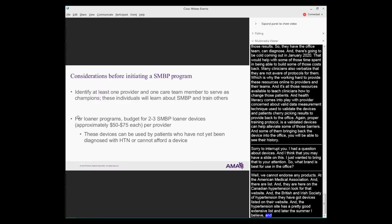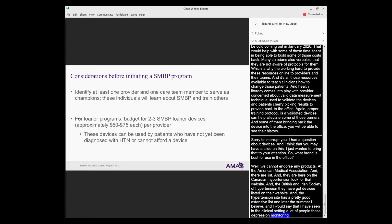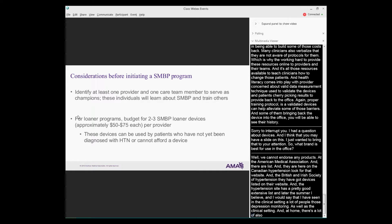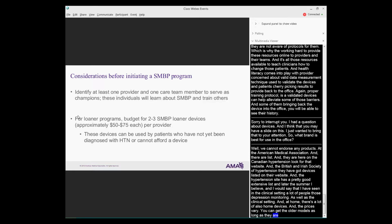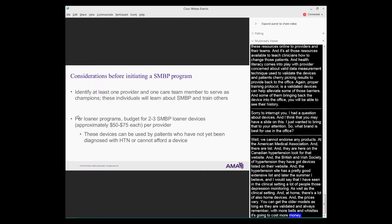I will say that we've seen in the clinical study a lot of people using validated Omron devices for blood pressure monitoring, as well as Welch Allyn in the clinical setting. At home, there are also a lot of the Omron home devices. The prices vary. You can get the older models as long as they're validated, and the newer ones. And always remember, with more bells and whistles, it's going to cost more money. And I think there might be a slide on that.